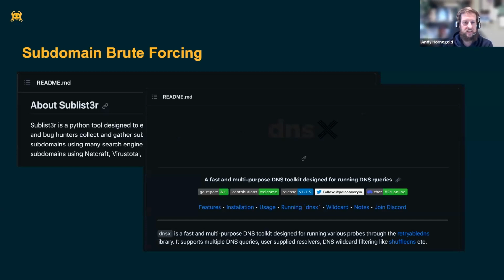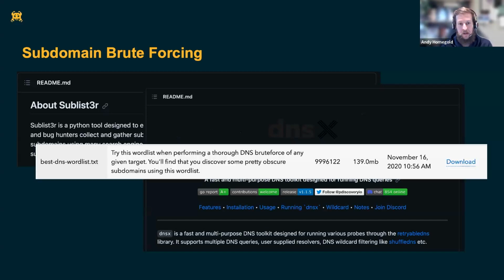Well, if that word exists anywhere on your website, chances are somebody has scraped your website and built a word list from that website to then fire at your DNS resolvers. There's also public name lists, word lists out there as well. So best DNS word list.txt is the best DNS word list that you can use to do DNS brute forcing. We've had some pretty decent success with this in the past.